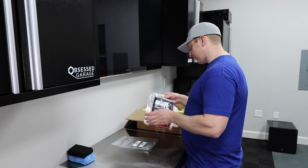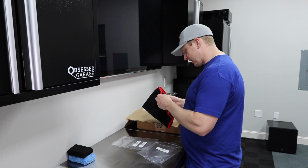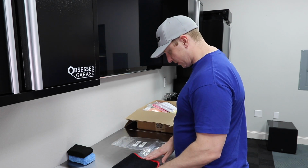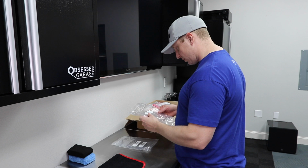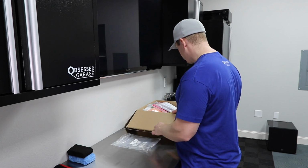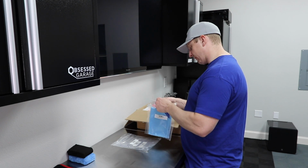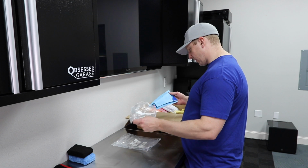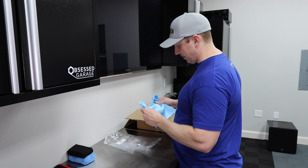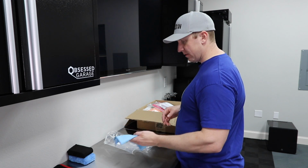I've actually bought some of these in the past to test out. This is a Night Rider 16 by 16 with this silk edge. Yeah, these are the glass towels that I usually don't like very much. That's kind of a cool idea, it has a little scrubber on the corner. These tend to lint. Maybe these don't, but I never tend to like these very much because they're real grabby.